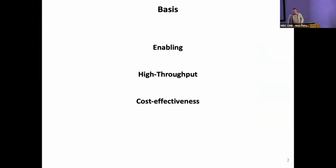The basis of automated liquid handling: first, it can be enabling, for example, to do very small drops, and we're going to see a system that can do 2.5 nanoliter drops, something you can't do by hand. More naturally, people think about the throughput, so it could be enabling high throughput. The rule of thumb is that the more simple the task you need to repeat, the more automation can be worth it. And what comes to mind as well is cost effectiveness. This is based on different costs. We'll come back to that at the end of the talk.